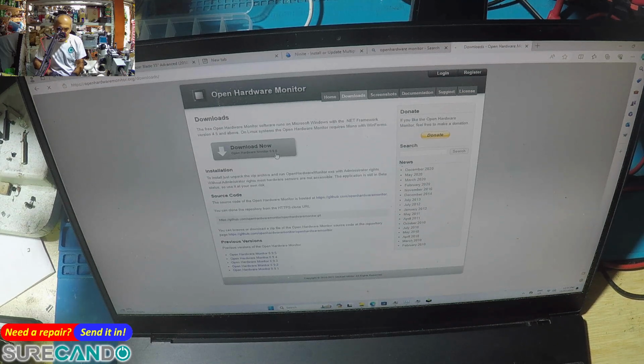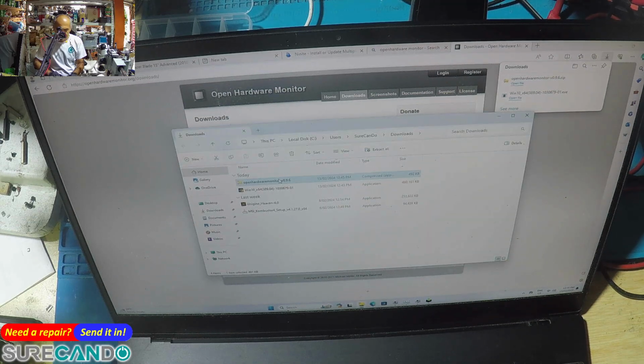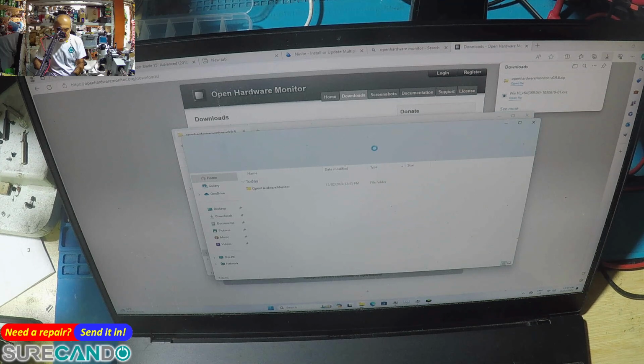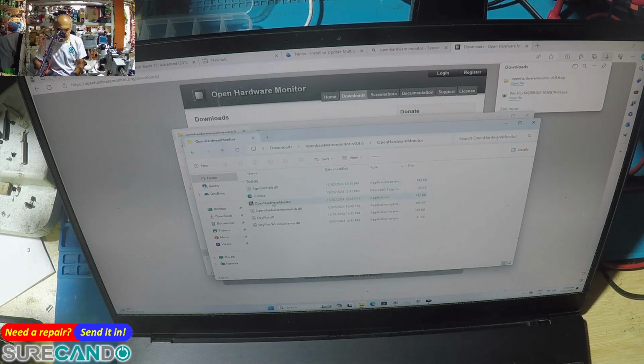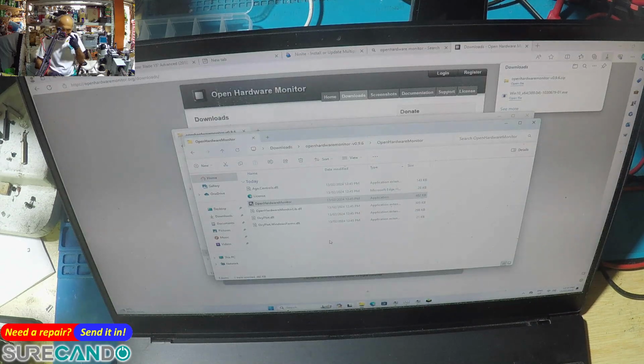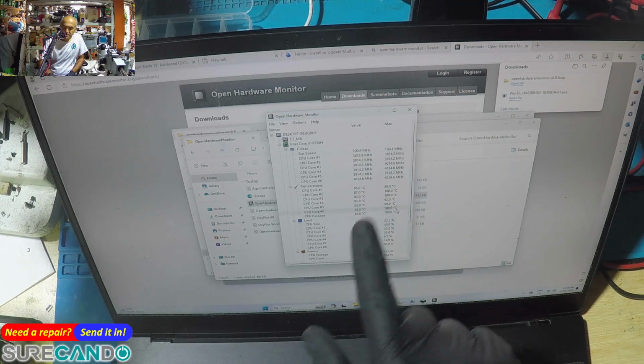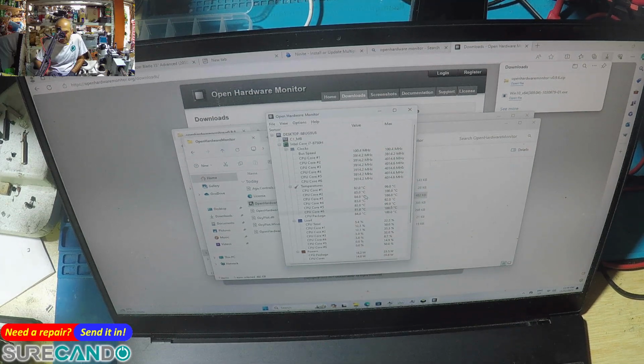Already fans are working overloaded. Screen should go blank, maybe. Yeah, so they've already reached 100 degrees. It's crazy. That's 100 there. That's the maximum, but it hasn't worked at that temperature for a while, but here it keeps going up. 100, 100, 100. Not good.